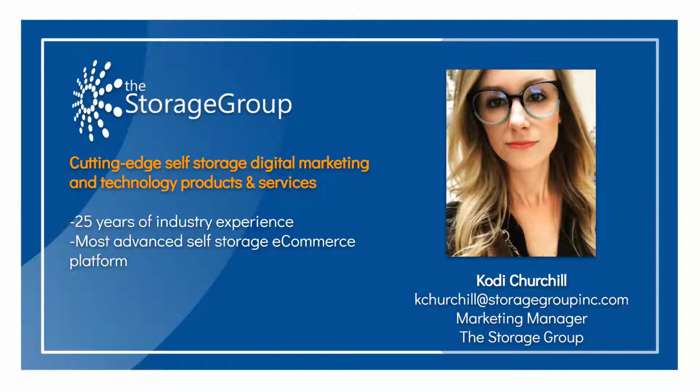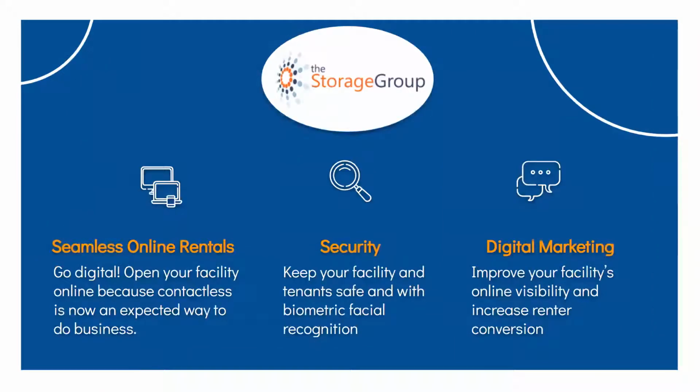A little bit about the Storage Group. It's a digital marketing and technology company for the self-storage industry. We have 25 years of industry experience and are home to the most advanced self-storage e-commerce platform, Click and Store Online Rental Suite. It was also the first tool in the industry. We provide industry-leading solutions for seamless online rentals, security, and digital marketing. Contactless has become the preferred way to do business last year, and having a rental tool to capture renters looking to reserve or move in online is a necessity. With Click and Store Online Rental Suite, we offer the ability to reserve, move in, and make a payment, but we also provide the most advanced digital facility experience to your tenants.